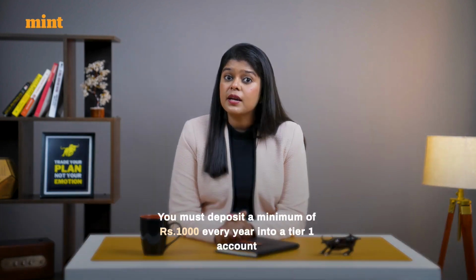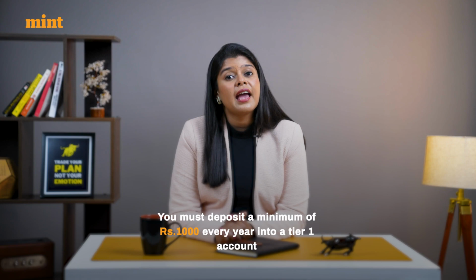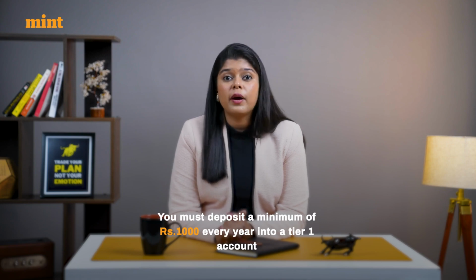Next up is NPS, National Pension System. NPS has the advantage of allowing you to choose between equity and debt. Tier 1 and Tier 2 are the two types of accounts. For tax benefits under NPS, you must deposit a minimum of ₹1,000 every year into your Tier 1 account. Accounts will get deactivated if these contributions are not made.